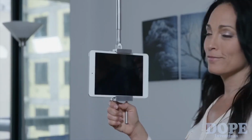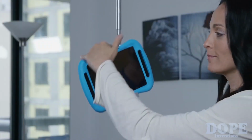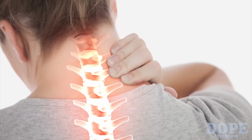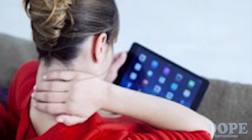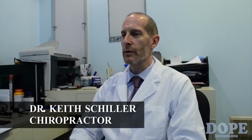SkyFloat fits any phone, case or no case. And it fits your tablet on its own, with a case, and even with the bulkiest of cases. Chiropractors everywhere are praising SkyFloat's revolutionary design to relieve back pain and reverse the effects of tech neck. In neutral position, the head weighs 10 to 12 pounds. When we're looking at a device to text or stream, the head weighs approximately 50 pounds. This can lead to a lot of problems.